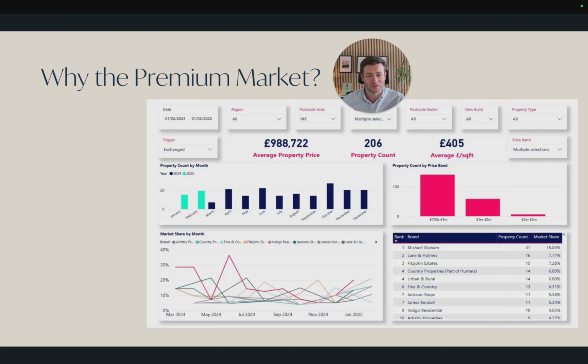So to put some numbers on this and meat on the bone, we do these market reports all the time, and I'd be really happy to do one for you in your area, just let me know. But what we're looking at here, and I'll explain this very quickly to make some sense of all the numbers, is Bedfordshire. I've chosen it intentionally because it's pretty middle England. It's not prime central London. It's not the middle of nowhere.